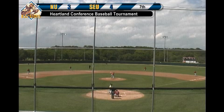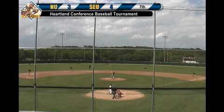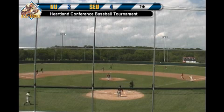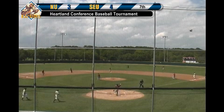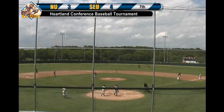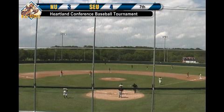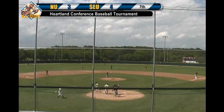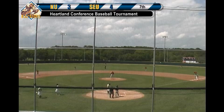2-1 the count, one away here. So here's the pitch. That pitch popped up and lifted toward right field. Second baseman out there, he's called off by the right fielder. Out is recorded as two are retired with two batters. And number 12, Colin Elmore, the third baseman, now comes to the plate.